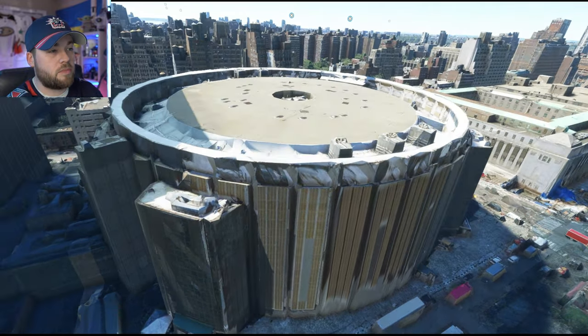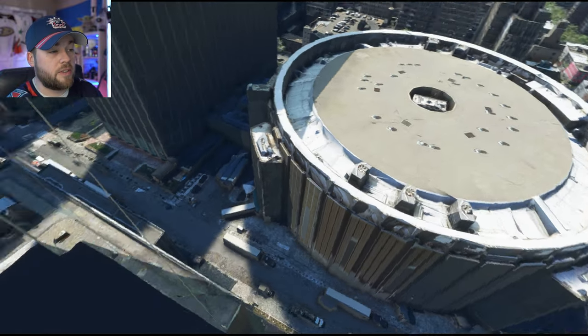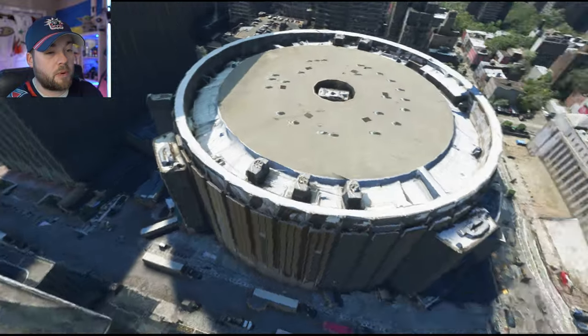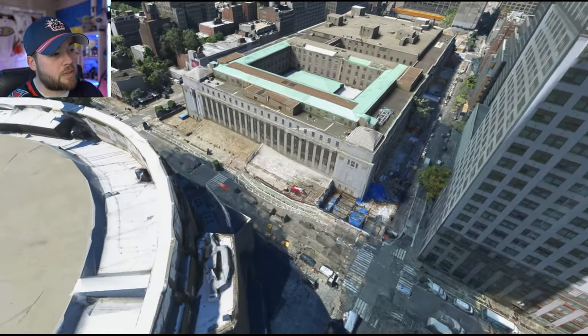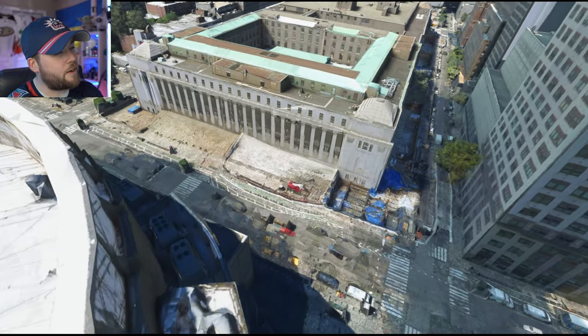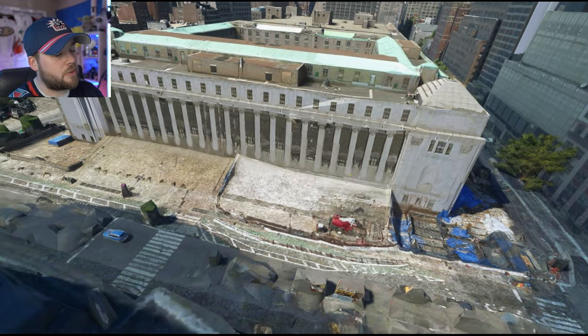There's not a single piece of signage. There's no posters. There's no logos. There's no graphics. There's nothing. Very disappointing, actually. Quite disappointing. I believe this building right here is the post office, if I'm not mistaken. I'm pretty sure that's the post office.